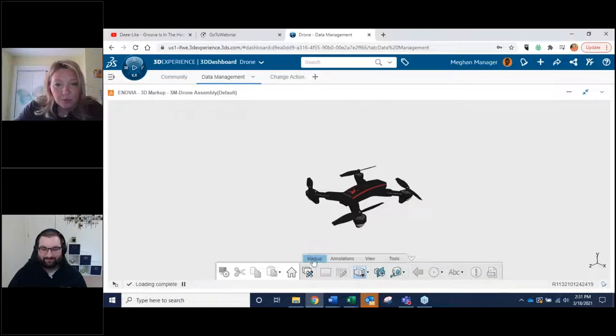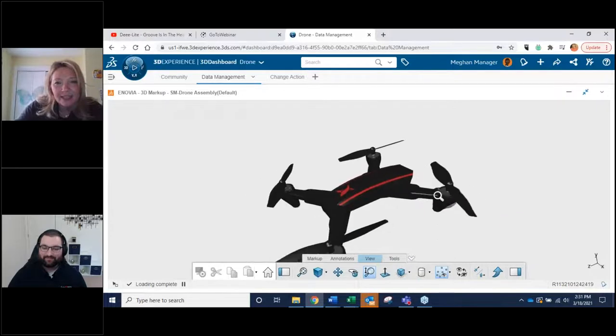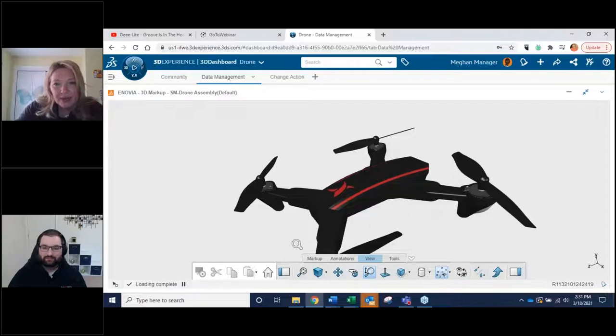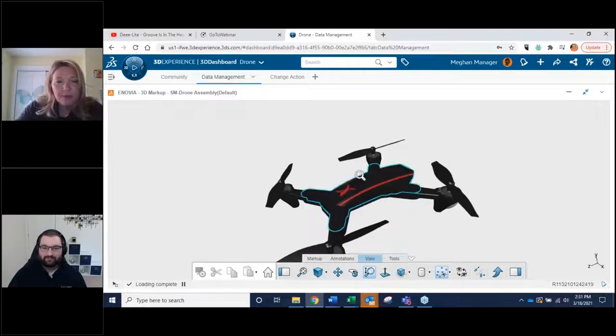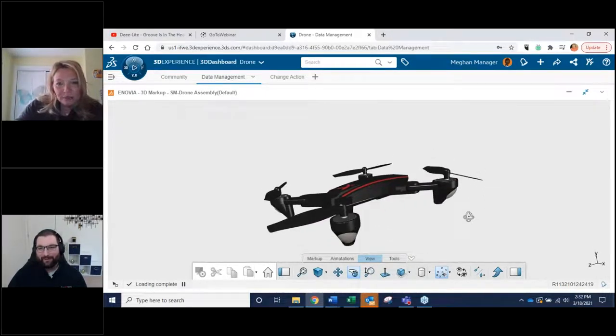So I've got all these little tools down here: markup, annotations, view tools. This is cool if I want to move it around a little bit, zoom in. It's a nice way of interrogating the model. Yes, so I can zoom in here and I can see. The guys were saying there's a problem with the arms on the drone when they went to package it. They realized that I made the legs too long. So we know from the field that this didn't quite work.